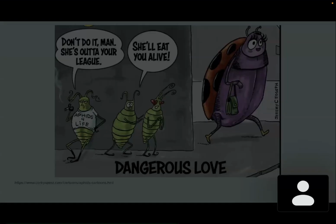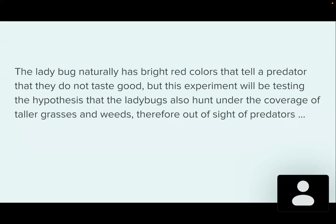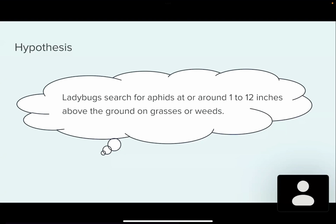Anyways, the ladybug naturally has bright red colors that tell a predator that they do not taste good. But this experiment will be testing the hypothesis that even though that is their natural defense mechanism from being eaten by predators, maybe they hunt under the coverage of taller grasses and weeds, therefore out of sight of predators. So my hypothesis is that ladybugs search for aphids at or around 1 to 12 inches above the ground on grasses or weeds.